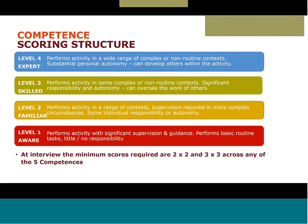And then level 3 is what we consider to be a skilled engineer. So now you've got examples of complex, non-standard projects, so those are projects that are a development, an improvement, a modification. They are different. And you've got significant responsibility and autonomy, so you can show that you don't need to be closely supervised. You can show maybe there are aspects where you're overseeing the work of others. And then level 4 is what we consider to be a fellow. That is very much working at a senior level, at a strategic level, and showing that you've got that expertise. You perform activities in a wide range of complex and non-complex contexts, and you've got substantial personal autonomy and can develop others with the activity.